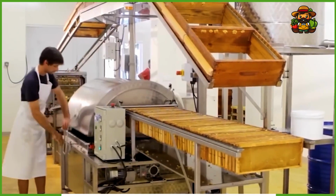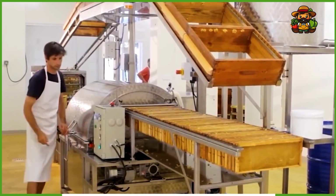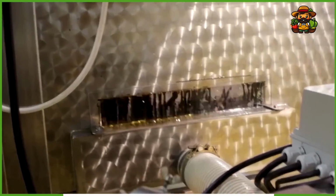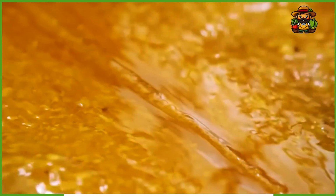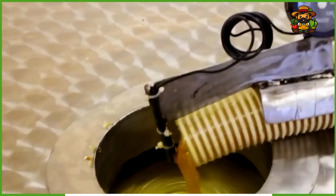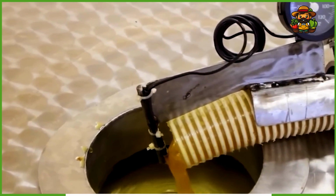The extracted honey at this stage is raw and unfiltered, containing bits of wax, pollen, and other impurities. However, it already exhibits the rich golden hue and distinct aroma that honey lovers cherish.